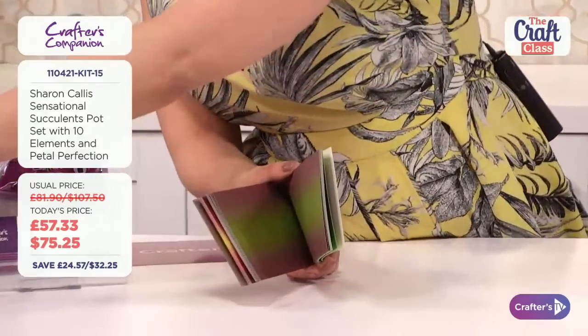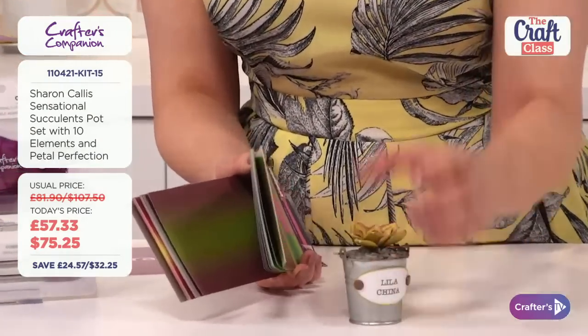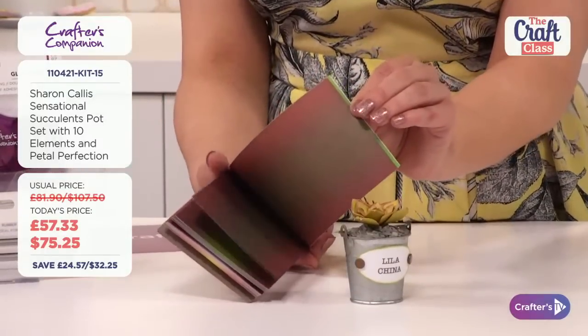So for example, if you see on this wonderful succulent here, you've got the two-tone colour. That's because you've got this fabulous paper. It does come in this pack that's on your screen right now.